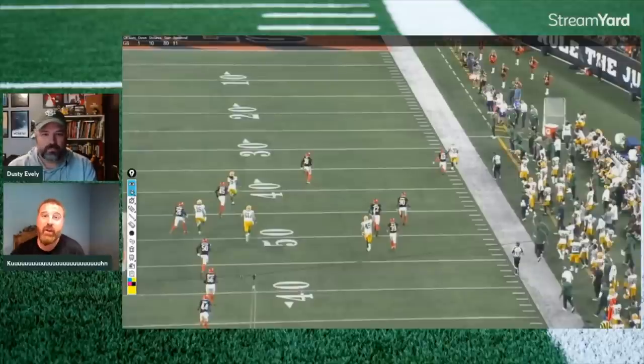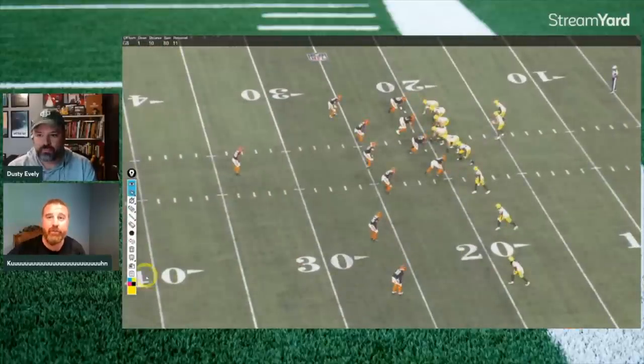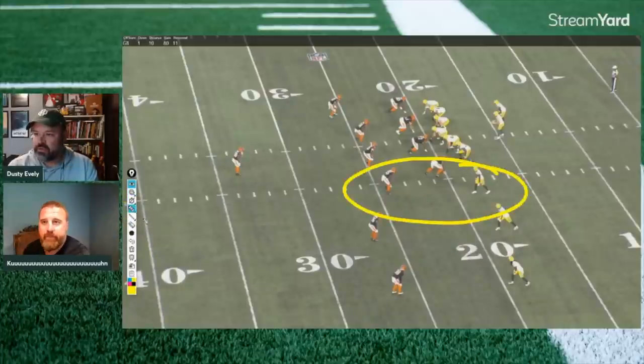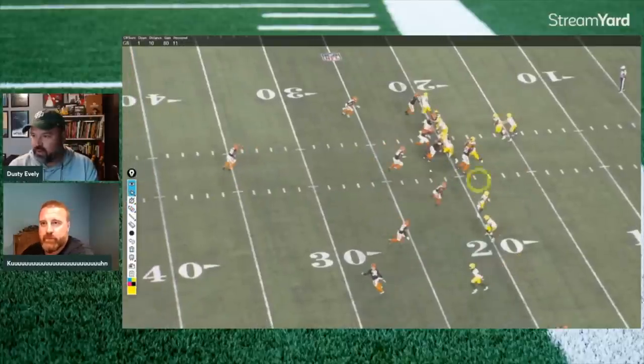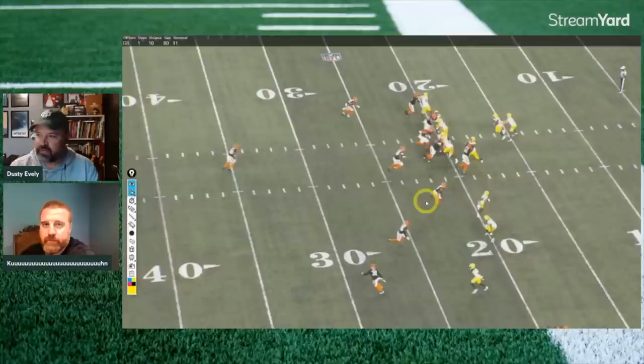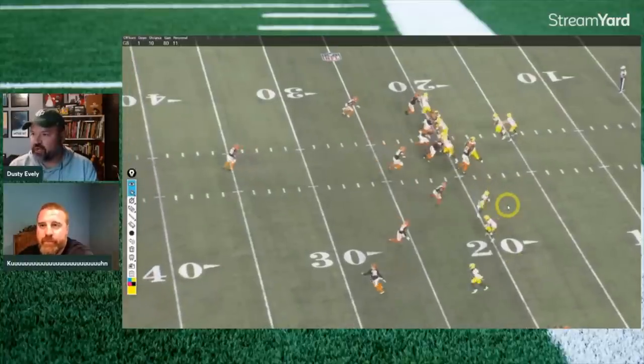Just that simple. So that is a day one install RPO, run pass option, executed to perfection by the threes. You'll see it run by the ones an awful lot this year. Yeah, and just one more time here, as you can see him, because we saw it from the tight angle there, he's vacating that quick. They're almost trying to bait him. We saw the defenses do that against the Packers last year where they kind of bait that throw. He's almost baiting him by playing the inside, then he crashes hard on that.